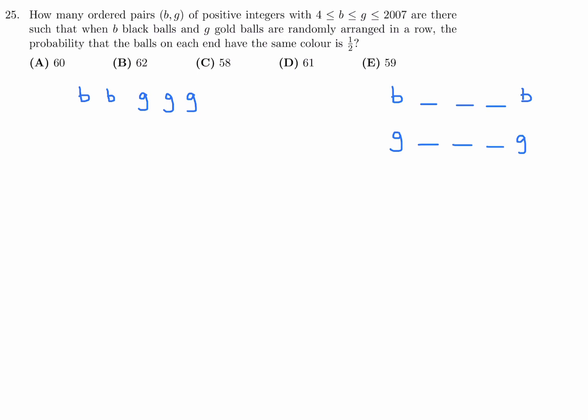Okay, that's great, but I need to know how many in terms of a number. How many of these are there? And then I also need to know the entire total number, because I have to, in the end, figure out a probability, and that probability has to equal a half. All right, so first let's figure out the total.